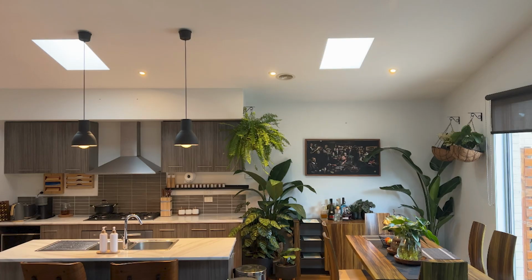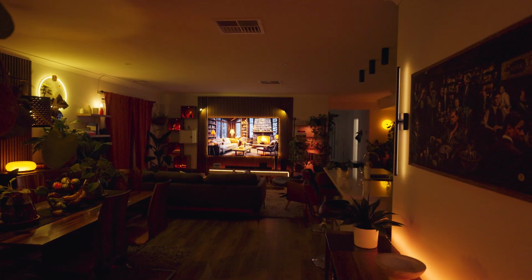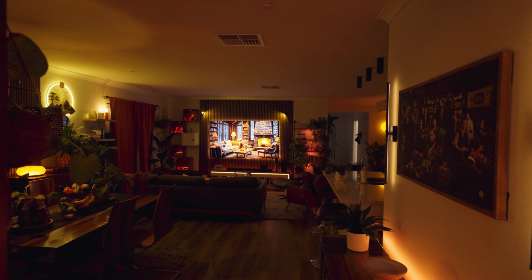You need a good foundation first, just like understanding the different types of lighting would make or break your space transformation. Let's start with natural light. We all get it. Whether it's through windows, skylights, or glass doors, natural light brings life to any space. But then, when the sun goes down, that's when artificial lights come in.